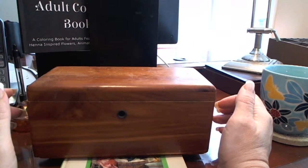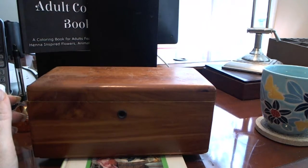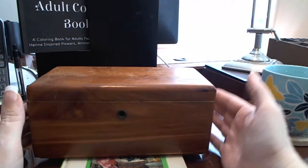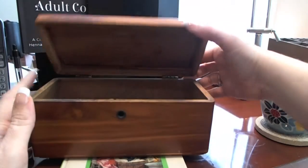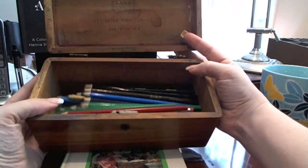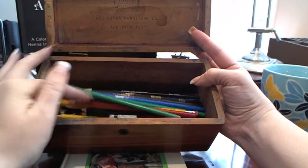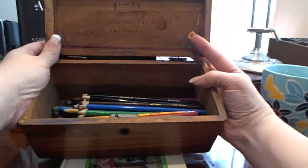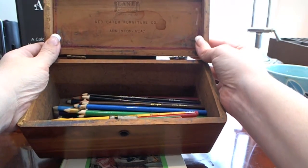Back then, there really wasn't a thought for most women of ever going to college or honestly ever doing anything much past graduating high school and getting married and having babies. But these days, for me, it's perfect for my coloring pencils. And it's really kind of fragile, so I try to be careful with it.